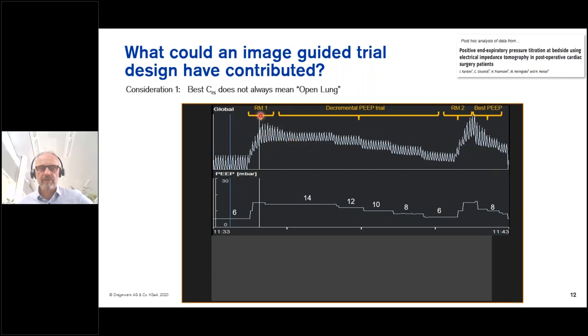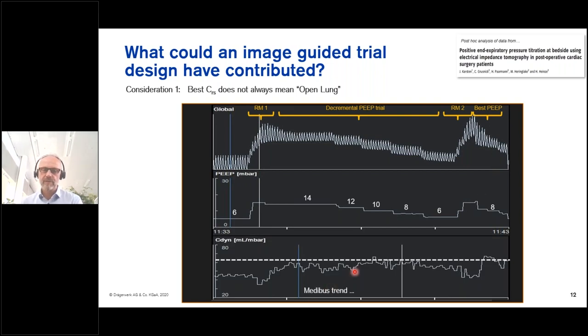And well, the principle was very similar to what I just presented. An initial recruitment maneuver, a decremental PEEP trial, but in this example just from 14 down to 6. And then after the best PEEP was determined, again, like in the ART trial, based on the highest respiratory system compliance, they did a second recruitment maneuver to reopen the lung. And then they set the best PEEP according to the highest respiratory system compliance. So if you look at this particular example where the highest compliance was, it was in the PEEP levels between 10 and 8. So especially in cardiac surgery patients, of course, we would have selected as the best PEEP the PEEP level of 8.